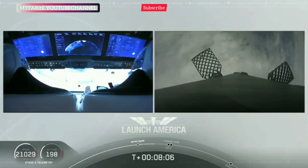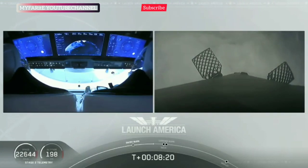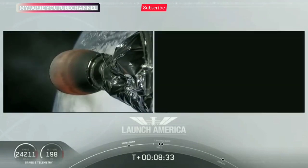It's such a cool view on your left screen, seeing Bob and Doug on Dragon. Right now, you can see the displays that they are seeing themselves. Terminal guidance. MVAC throttle step. We are coming up 25 seconds or so away from SECO, or second engine cutoff. This is also the point where Bob and Doug are experiencing their highest G-force. We're seeing the counter tick up to right about 1.8.